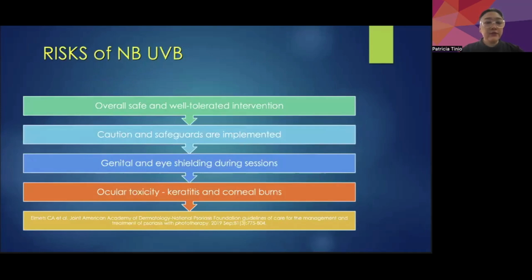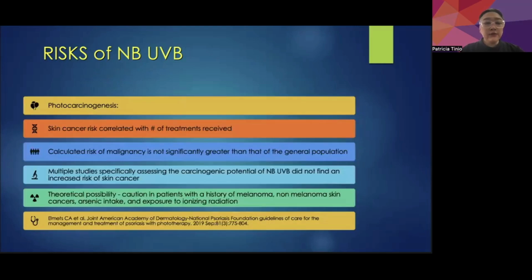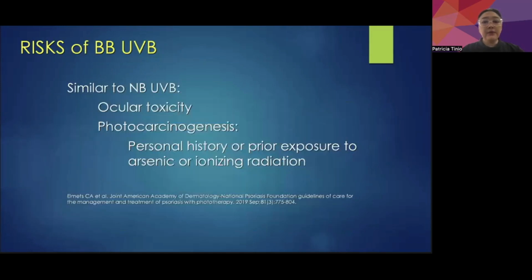Narrowband UVB is overall safe and well tolerated, as long as we also have safeguards that are implemented, such as genital and eye shielding during sessions. For photocarcinogenesis, multiple studies specifically assessing this did not find an increased risk of skin cancer, although the theoretical possibility is there. So we just need to exercise caution for a certain subset of patients that we mentioned earlier. Broadband risks are similar to narrowband.